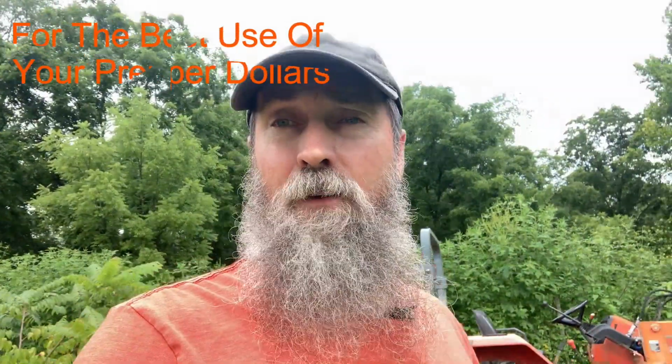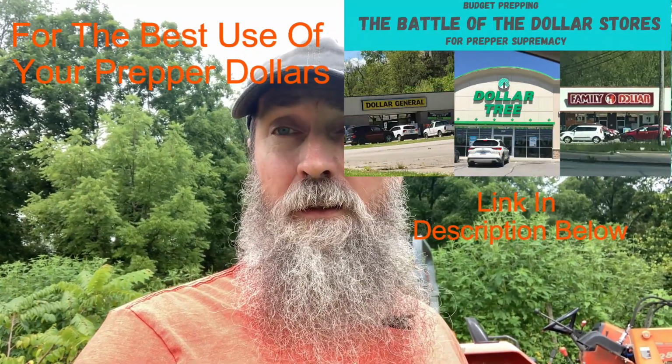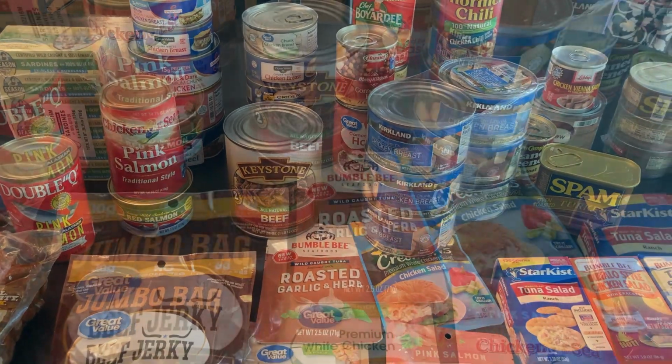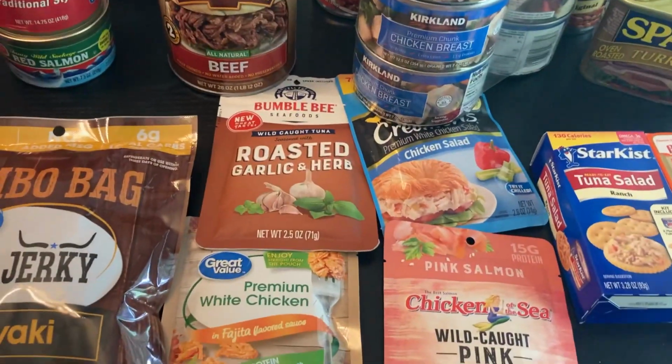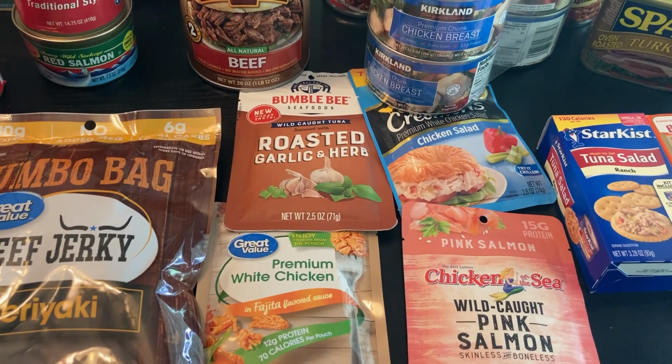We're going to look at all kinds of protein or meat that's available from your local supermarket. We're going to include things that are in bags, pouches, all those different things. And we'll look at what kind you get the most protein for your prepper dollars. I'm going to break these down into what I'm calling types or categories. And yes, I'm sure you noticed not everything here is in a can, but it is in a package that you can easily get at your local supermarkets.